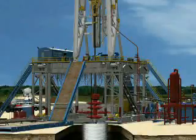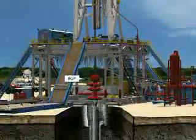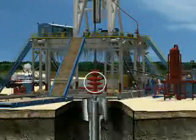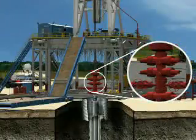The blowout preventer, or BOP, is installed on top of the casing head before drilling commences. It contains high-pressure safety valves designed to seal the well hole and block the escape of underground gases or fluids in order to prevent a blowout from occurring.